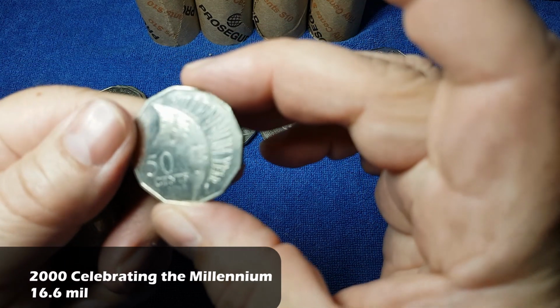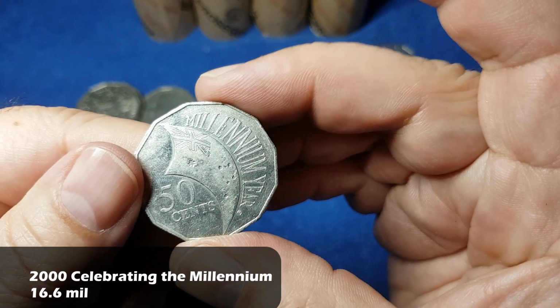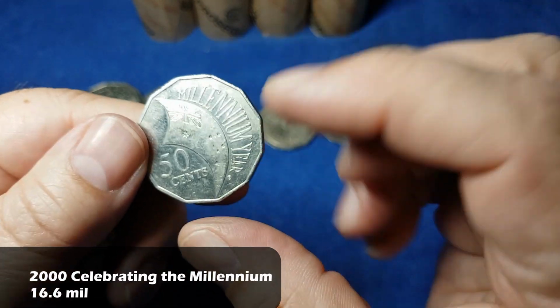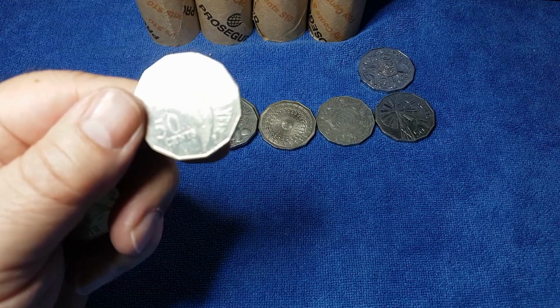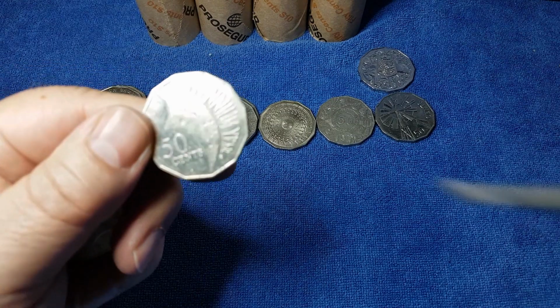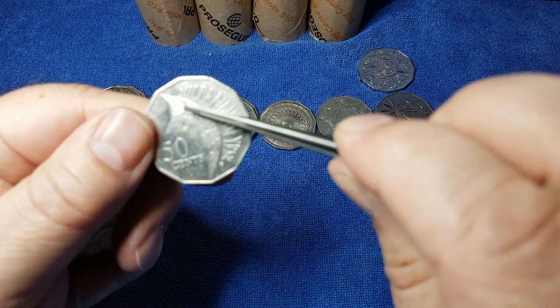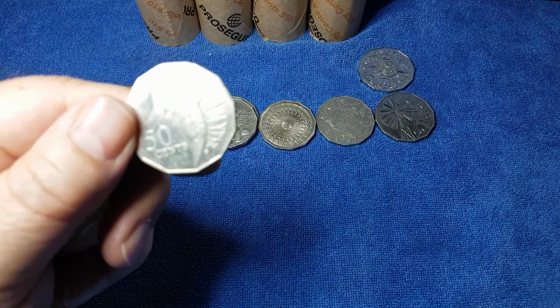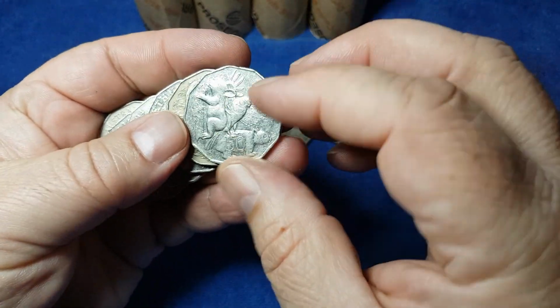But on the Millennium coin, we look for a couple of errors. One of them, a variety, is the incused variety, where the St. George Cross in the middle of the Union flag there is incused into the coin and not just raised. That's not the variety that we've got, just a standard variety.